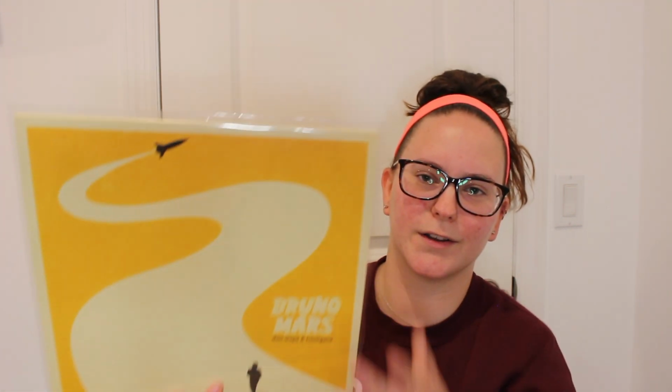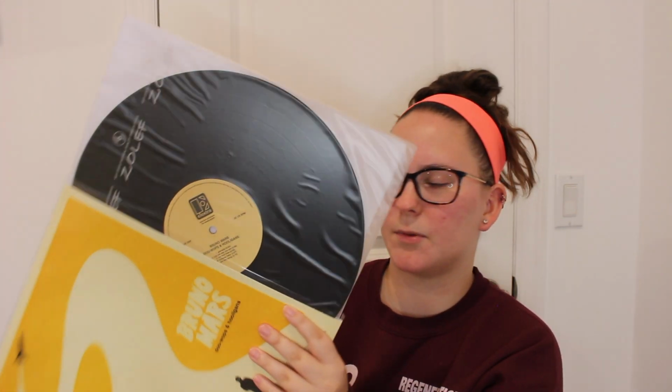Next, we have an album that I think shaped the generation that it was a part of, and this is Doo-Wops and Hooligans by Bruno Mars. Great album, great work, Mr. Bruno. This is the pressing, just plain black.